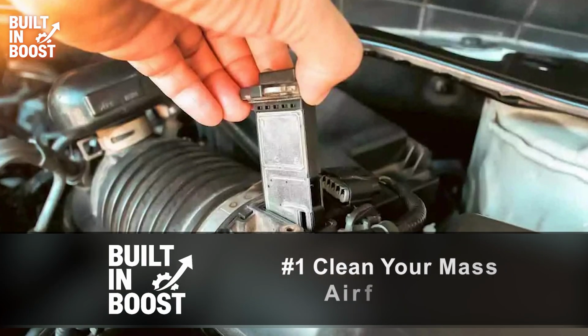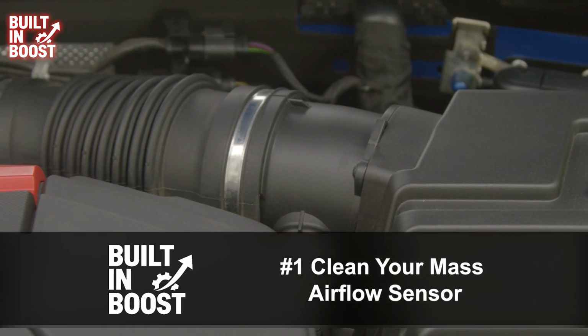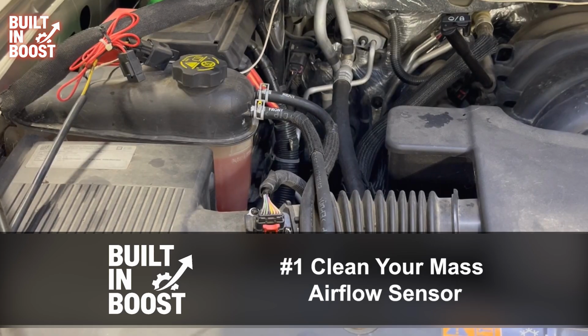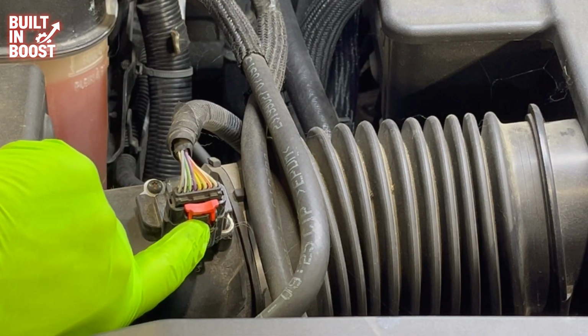Number 1. Clean your mass airflow sensor. Your mass airflow sensor measures how much air enters your engine so your car's computer can deliver the correct fuel mixture. When this sensor gets dirty from dust and oil residue that builds up over time, it sends incorrect readings to your engine control unit.